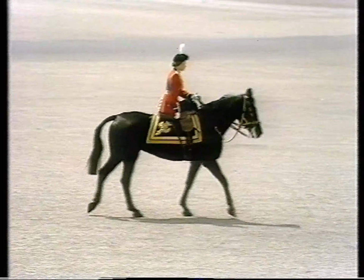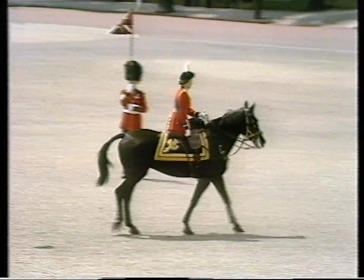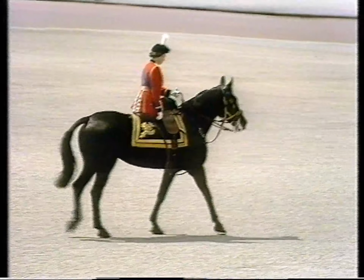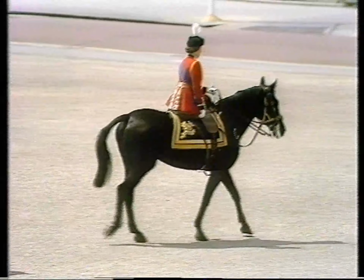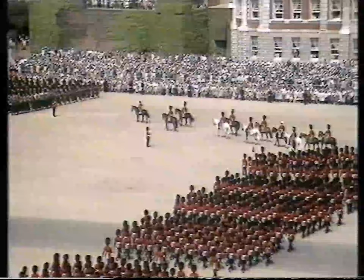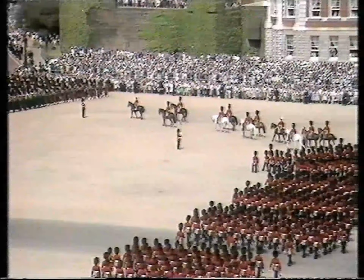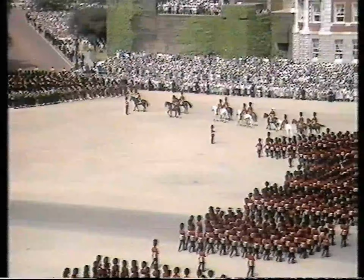The Queen rides towards the Mall at the head of her guards. And these finest of troops, which visitors to Britain, and indeed we ourselves, delight to see performing their ceremonial duties and providing a backdrop to the pageantry for which this country through the centuries has become famous, have today taken part in something which is more to men of the Household Division than a complicated annual ritual.